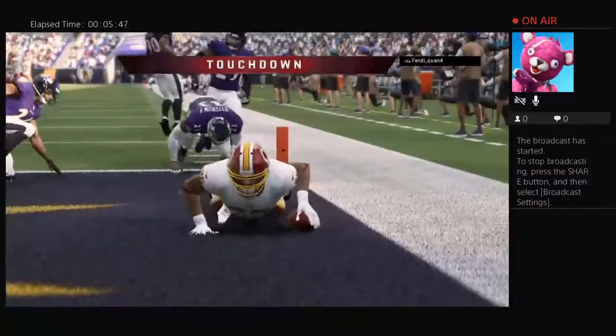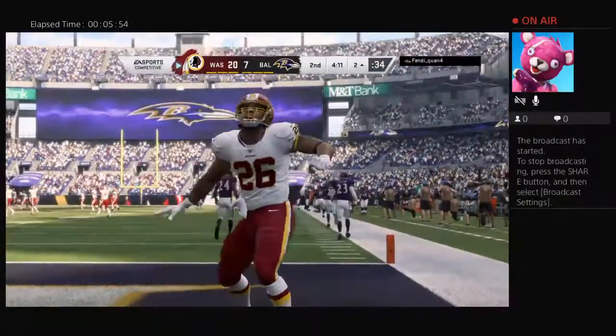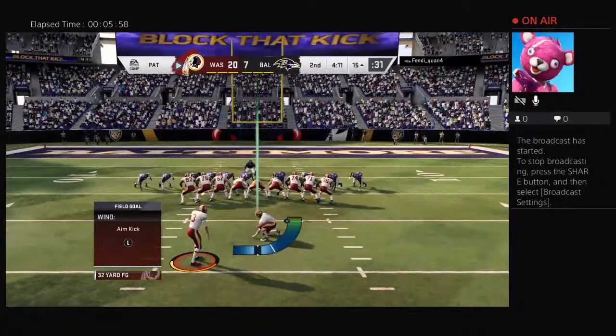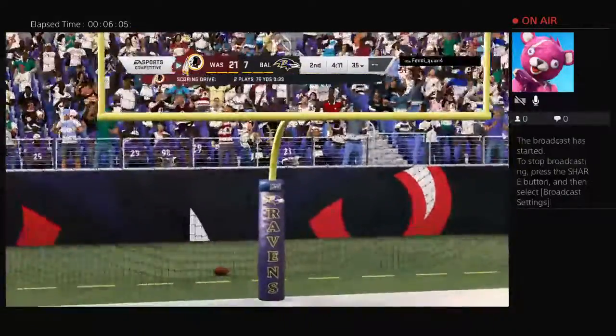And he takes it in. Touchdown, Washington. Adrian Peterson with his 2nd touchdown here in this first half. And the Redskins get the quick strike touchdown. Hopkins with the extra point, and it's now 21-7.